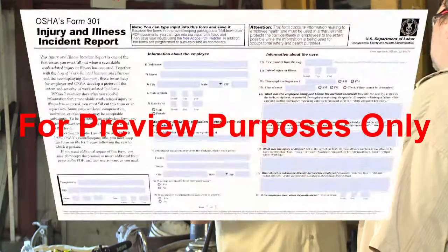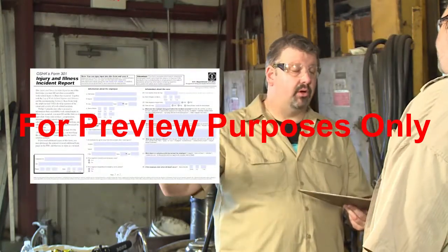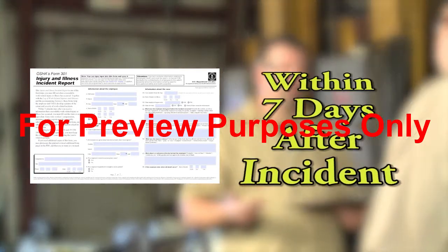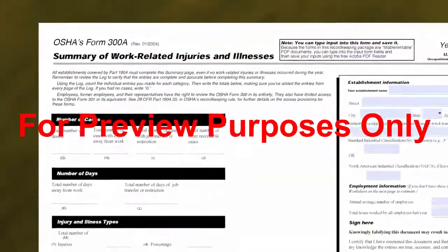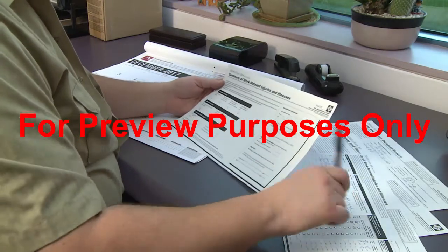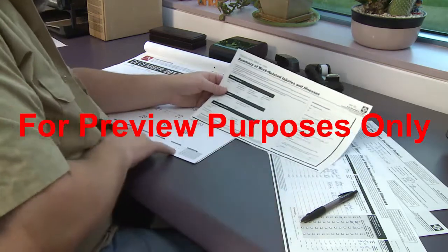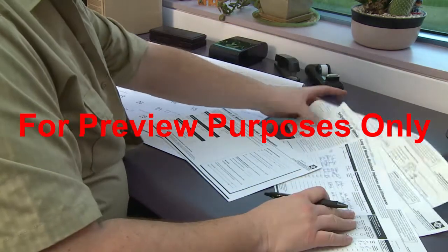Next comes Form 301, the Injury and Illness Incident Report. It asks you for more details about each incident. 301 forms must be filled out within 7 days after the incident has occurred. You don't need to complete Form 300A, the Summary of Work-Related Injuries and Illnesses, until near the end of the calendar year. Form 300A helps you to create an overview of employee injury patterns over the preceding year. That way you can make informed decisions on how to improve worker safety at your facility.